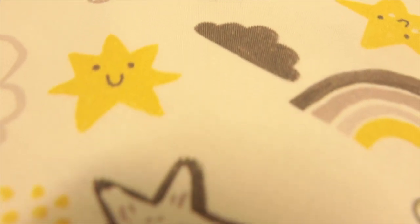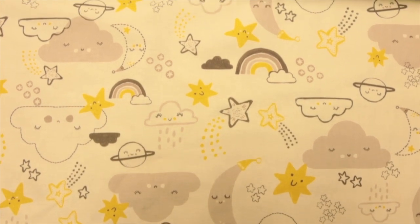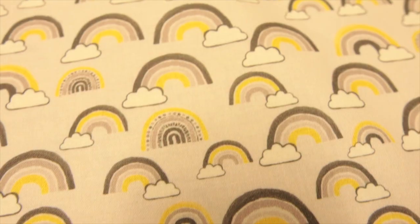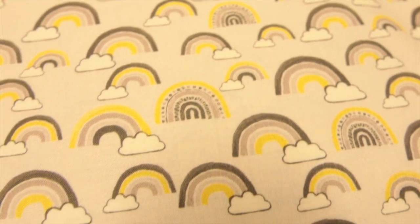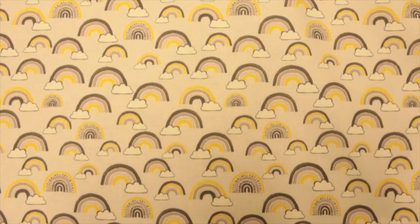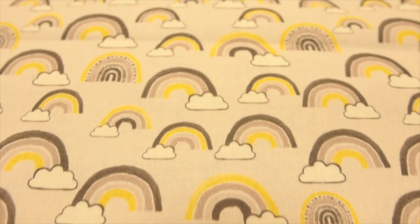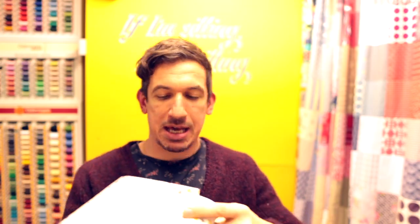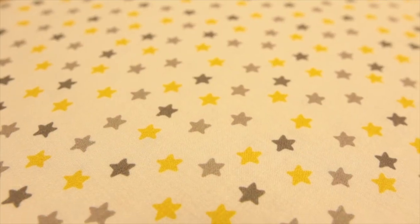Clouds on moons, stars, lovely size print too. So large, that would be your main focus one. And then we have lots of ditzy prints. So the rainbows on, now this is like a, they call it gray, but actually it's maybe mushroom. And that one is called Rainbow Sky. We then have Scattered Stars, a really simple star print. And then we have Big Star.